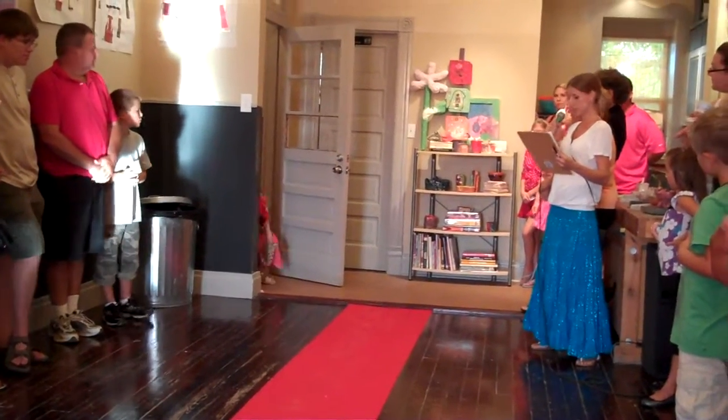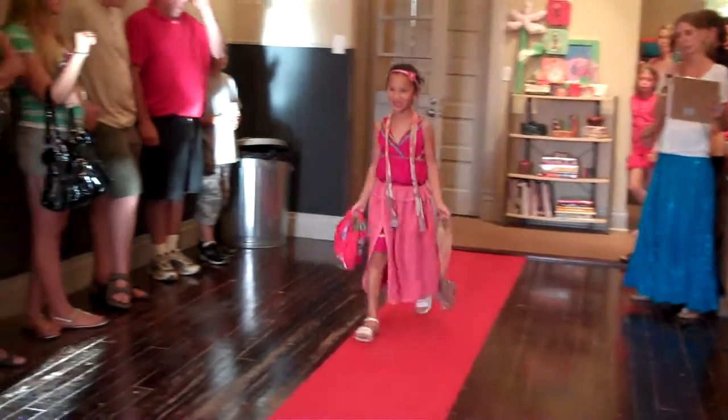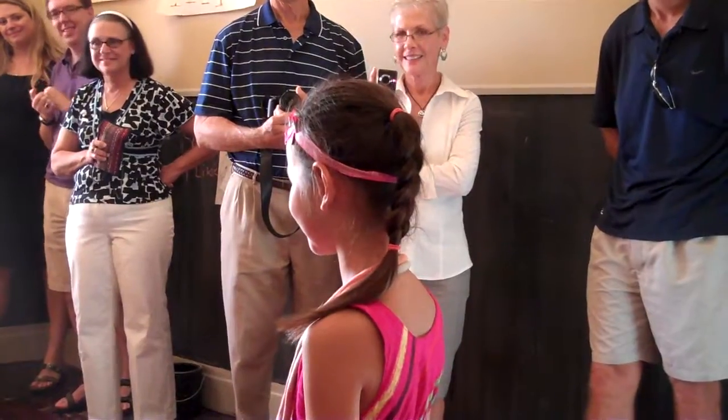Our next model is Ginny. And Ginny is also wearing a swimsuit cover-up that she is actually wearing as a skirt. So it's very versatile. And she's also holding one of Isaac's handbags. So Ginny, you can turn around for Paul and strike a pose. Right here.